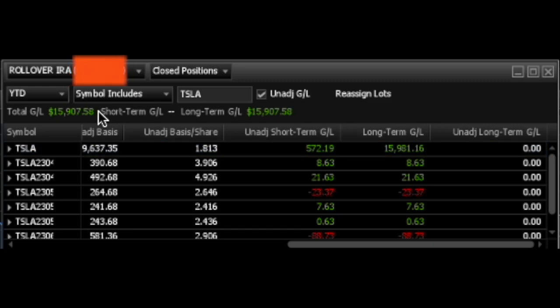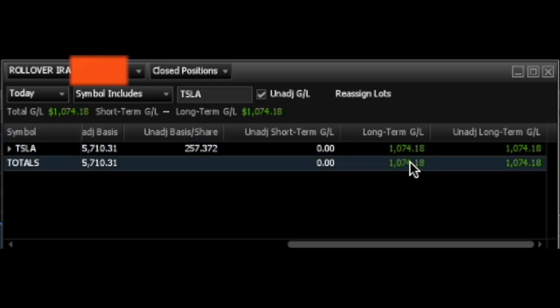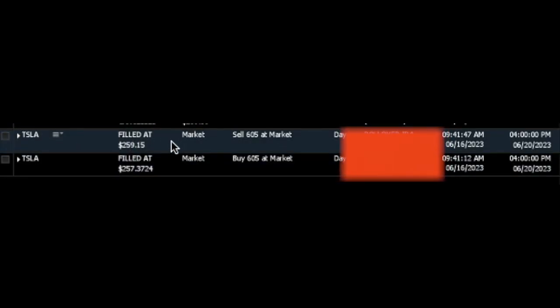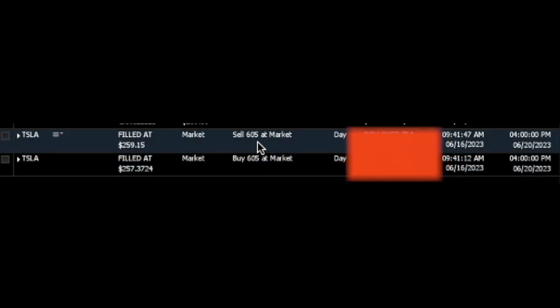So let's just break down the week. I just want to break down this previous trade I had on Tesla, which was $1,000. I bought 600 shares, and let's look at the chart. So what you're going to notice when you watch my videos is I like to be transparent. This is the actual trade. I bought 605 shares at 257.37, and I sold 605 shares at 259.15. So that was 1.78 points to make the $1,000 that I showed today.